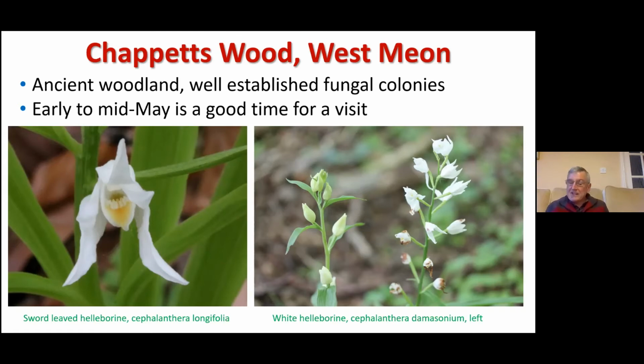Seeing as they're the same genus, they hybridize with each other. So when you go to Chappitt's Wood, you'll see sword-leaved helleborines, white helleborines, and hybrids, which makes life very confusing. So if you're really keen to identify a true sword-leaved helleborine, it might be quite difficult. But if you want to see some beautiful plants, it's great. There'll be hundreds of them, and they're easy to find.